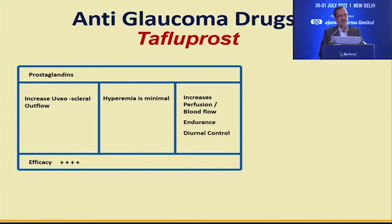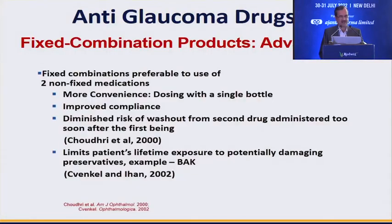So, the new kid on the block as far as prostaglandins are concerned is tafluprost. It also facilitates outflow through the scleral outflow. It claims the side effect of hyperemia being minimal. It increases the vascular perfusion and endurance, and it also claims a better diurnal control.